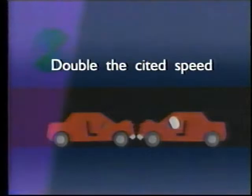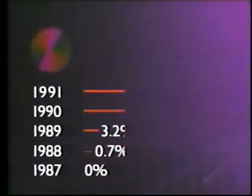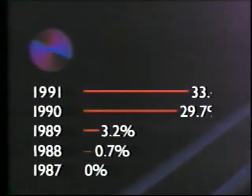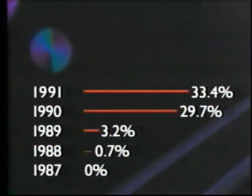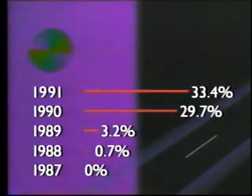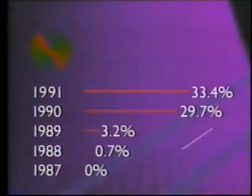Here are the percentages of new cars built in North America with airbags installed. Safety features like a driver's side airbag are increasingly becoming an important factor in the purchasing decision of new car buyers. By the 1993 model year, 5 to 6 million new cars built in North America will have airbags installed.